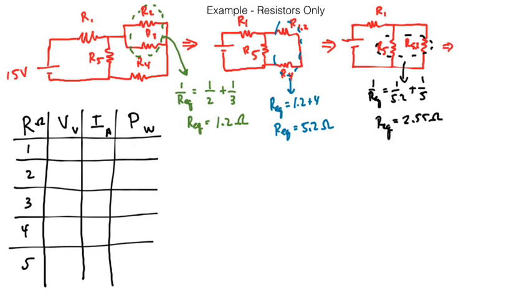So now what have I got? I've got battery, R1 connected to R2.55. And what do those add up to be? That adds up, because they are in series, to 3.55 ohms. So what we've discovered, okay, we've gotten down to the simplest possible circuit, right?